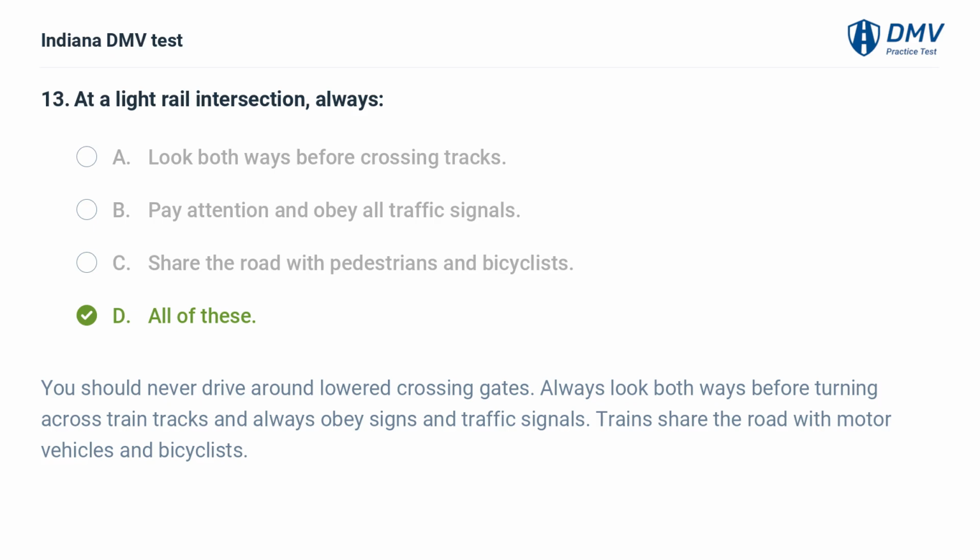D. all of these. You should never drive around lowered crossing gates. Always look both ways before turning across train tracks and always obey signs and traffic signals. Trains share the road with motor vehicles and bicyclists.